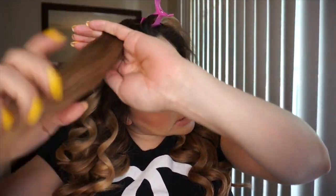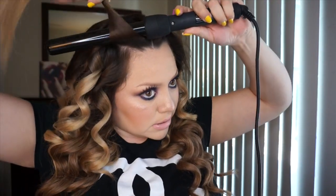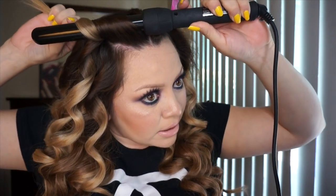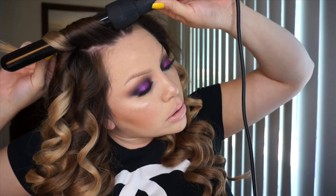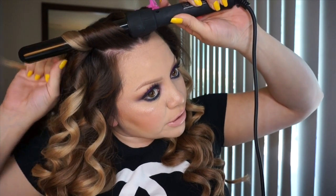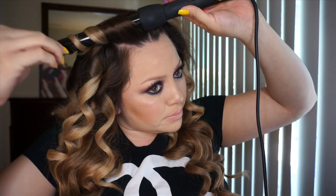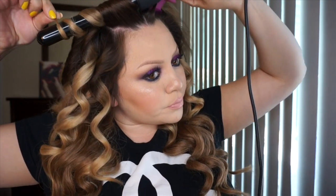Okay, sorry guys, but my battery died, so I had to take a quick little break. But I'm going to be finishing up these sections. This is the front part of my hair, so I always start, like I said, at the root. So just because I want that flare to flip back. And I want it to be tight. Now our hair is curled.